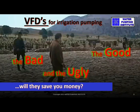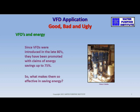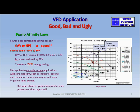VFDs for irrigation pumping, the good, the bad and the ugly. And will they save you money? Since VFDs were introduced in the late 80s, they have been promoted with claims of energy savings up to 75%. So what makes them so effective in saving energy?